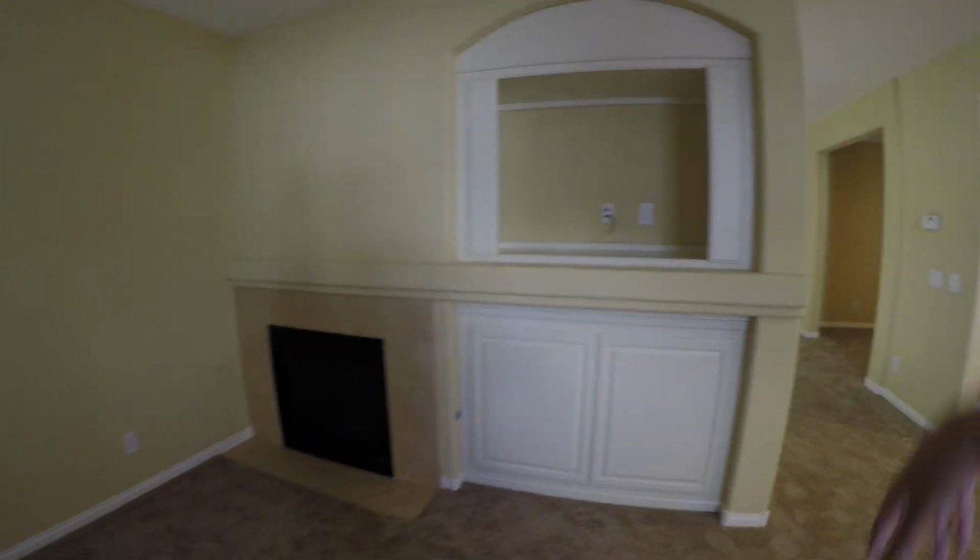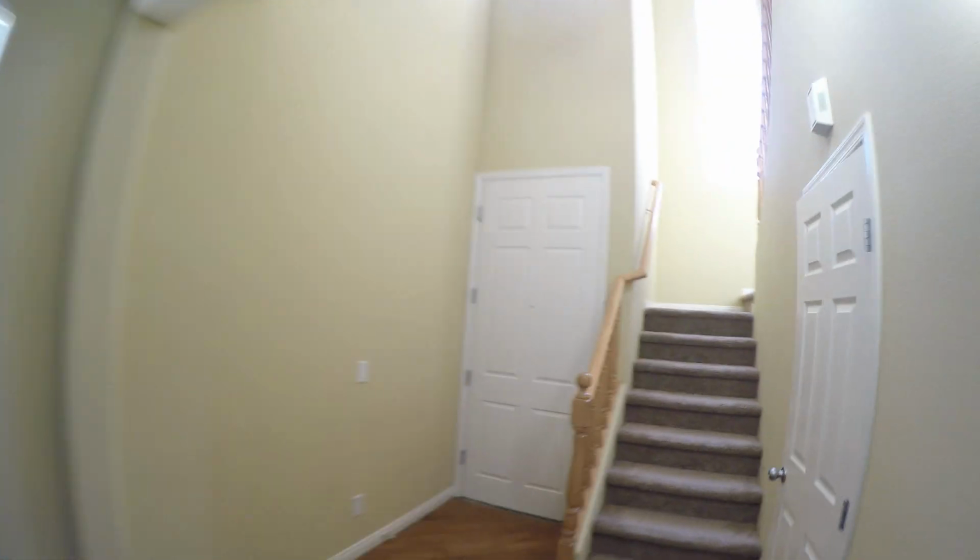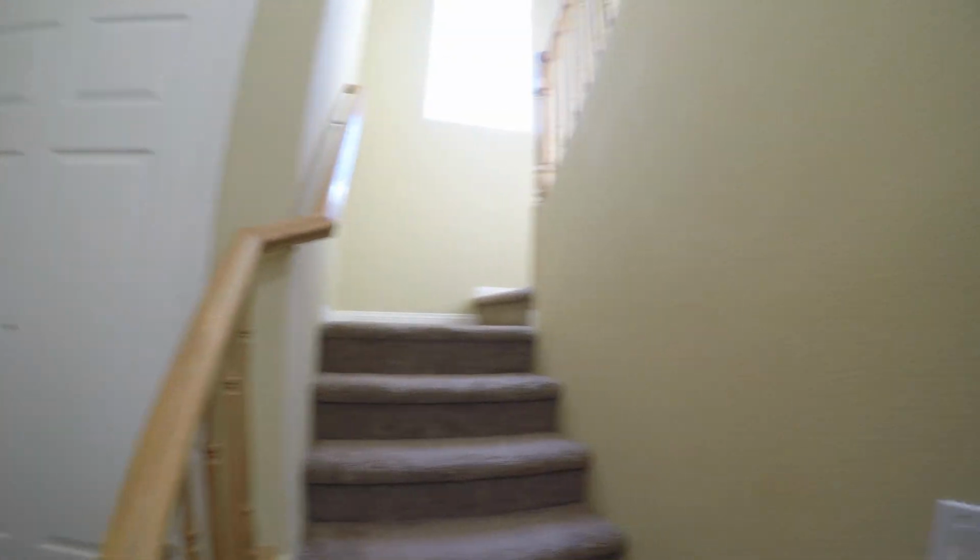No light kit on this fan. There's recessed lighting, but I flipped all the switches and they didn't come on. Looks good. You know, it's an older style where you put the TV inside the wall versus a flat screen resting on top. Raised panel doors.